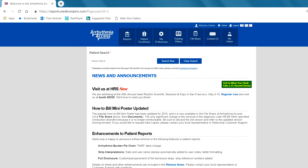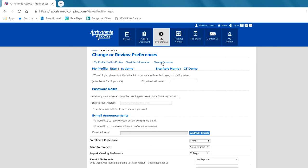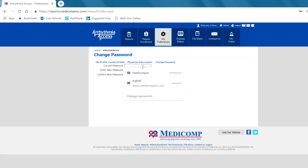When you sign on for the first time, we ask you to change your password to increase the security of your login. Click on the My Preference tab and then select Change Password. Enter your current password, your new password, and then confirm your new password. Once these fields are completed, click on Submit to complete the password change.